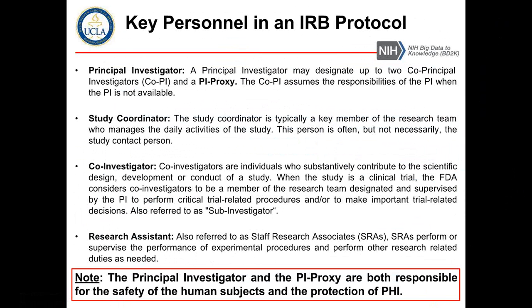So this is all the key personnel that fits into an IRB protocol. It's good to have that in mind. We have the principal investigator. The principal investigator can designate two co-principal investigators and a PI proxy. Then you have the study coordinator, who is typically the key member of the research team who manages the daily activities of the study. And then you have the co-investigators who are conducting and designing all the protocols and the scientific issues, and then you have the research assistant who does more of the technical aspects.